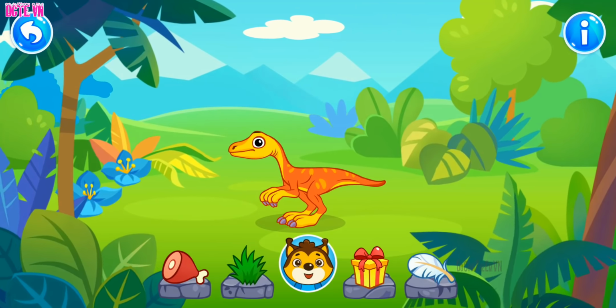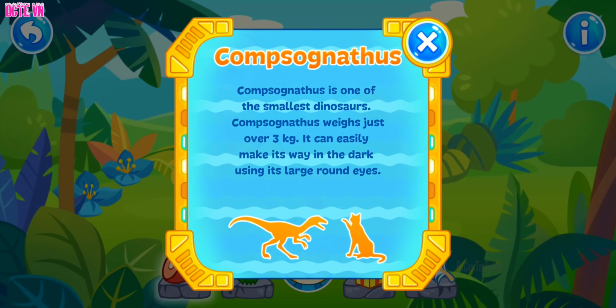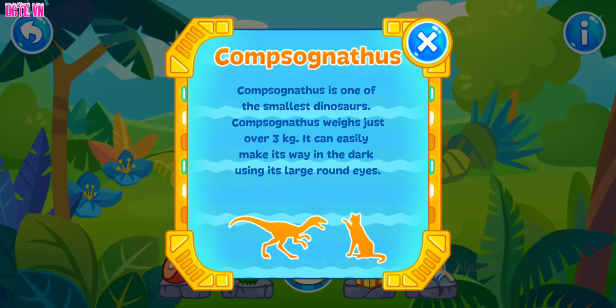One of the smallest dinosaurs. It weighs just over 3 kilograms. It can easily make its way in the dark using its large round eyes.